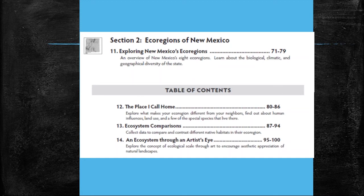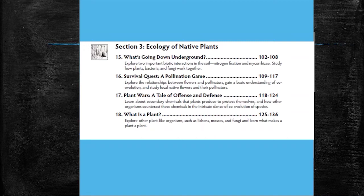Section 2 covers the ecoregions of New Mexico. So we're getting more into the areas that we live versus other areas within New Mexico versus other areas of the world, and establishing our relationship to the place that we call home.